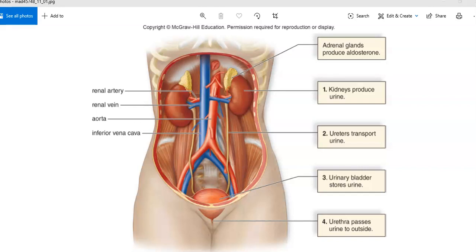Okay, human biology class, here we go with urinary system video lecture number 2. Last time we left off looking at the nephron. Just to review, here we have the kidneys, and right on top of the kidneys are the adrenal glands. Today they're going to get in the act just a little bit.